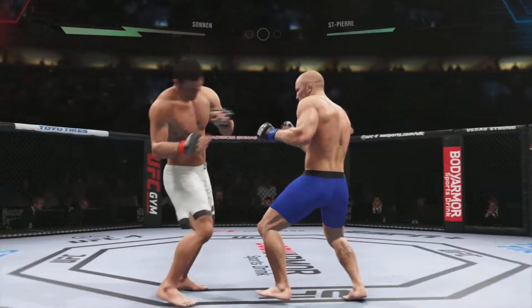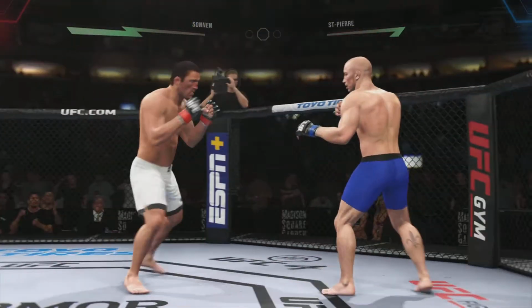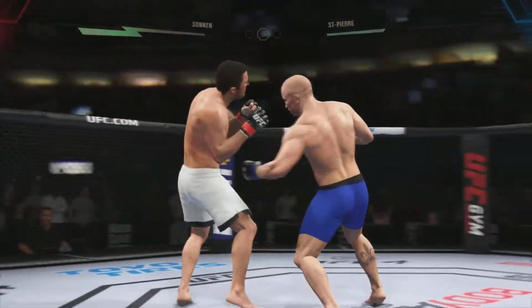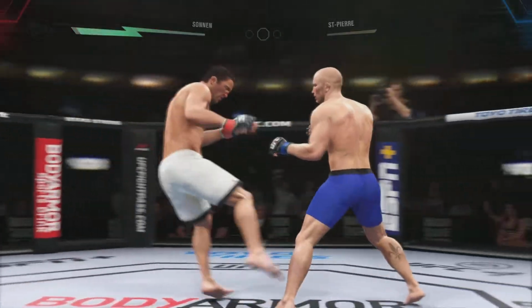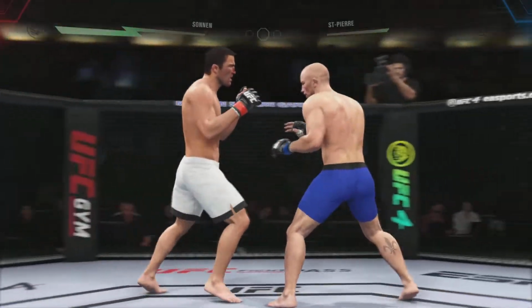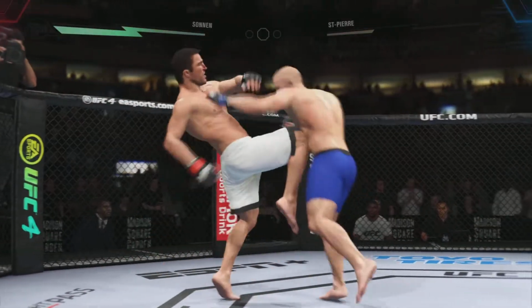Superman punch! Lunges forward with a left there. Oh, big kick lands. Looked like it did stun him a little bit.